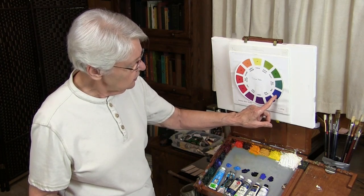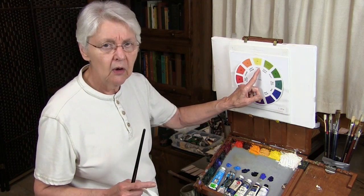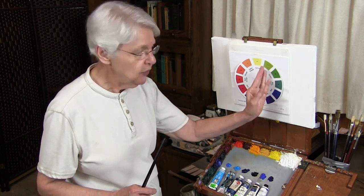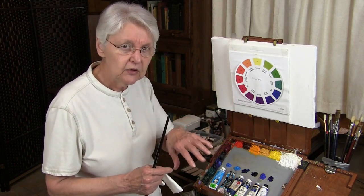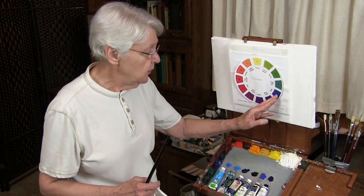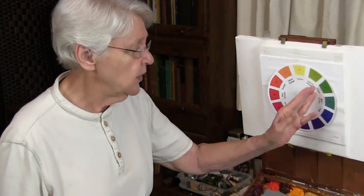That blue is an equal distance from yellow and red. Yellow is the warmest color on the color wheel. So any blue that leans towards yellow is warm. Any blue that leans towards red is cooler. Let me say that a different way. Because red is cooler, just a little, but red is actually a cooler hue than yellow. Any blue that moves towards red or towards violet is cooler than any blue that moves towards yellow or green, which makes it warmer.